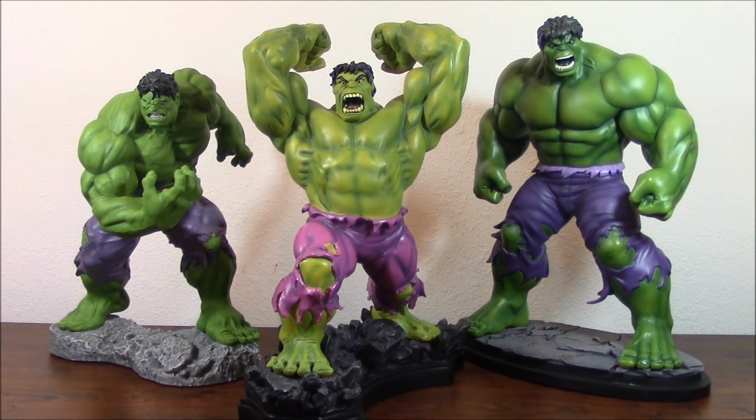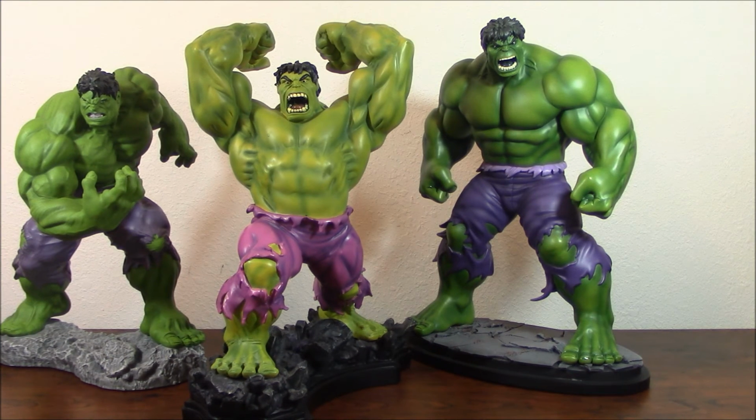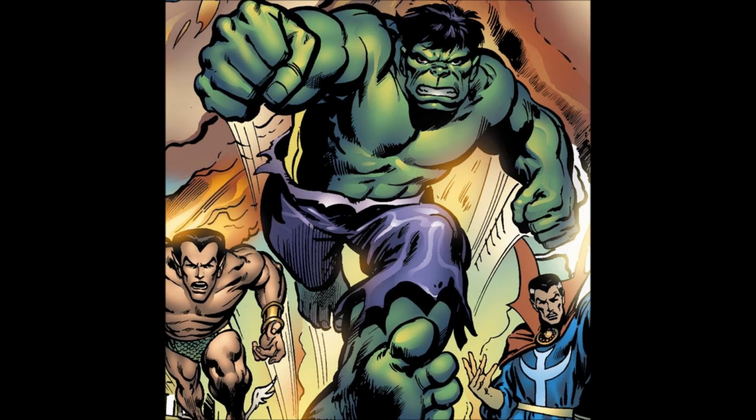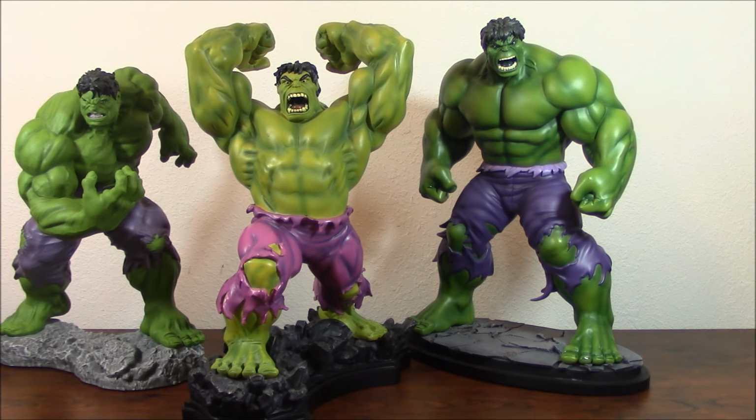As you can see, this is a modern version. The Kotobukiya is a more modern version of Hulk. The body, the paint application, and even the face give me a hint of the cover of Defenders issue number one by Neal Adams, floating around in this moment of time and space. It makes me wonder. Every time I see that cover, I always get reminded of this piece for some reason.